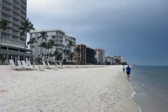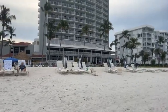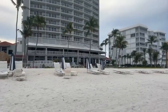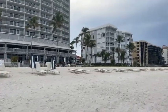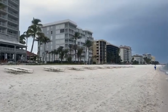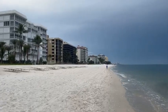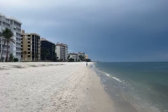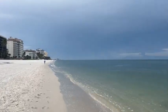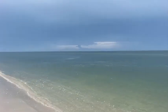It's got their chairs out. Not much of a need for the umbrellas today. They got them set up but not opened up. A lot of chairs lined up. Must have a good crowd in there. Wind's picking up. Don't see any rain close by though. That's usually a sign that the rain is coming when the wind picks up.